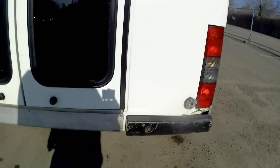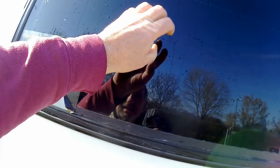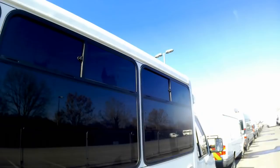Is that a slight crunch on that corner there? Because of course they've got fiberglass bodies on them. I think that's aluminium. No, that's fiberglass as well. Yeah, glass all the way down the side. Yes, it is glass, not perspex. One, two, three opening windows this side.